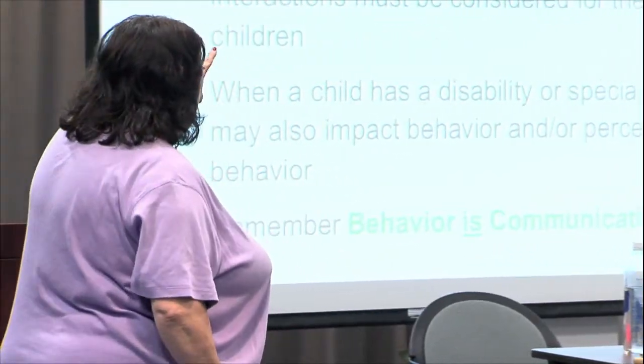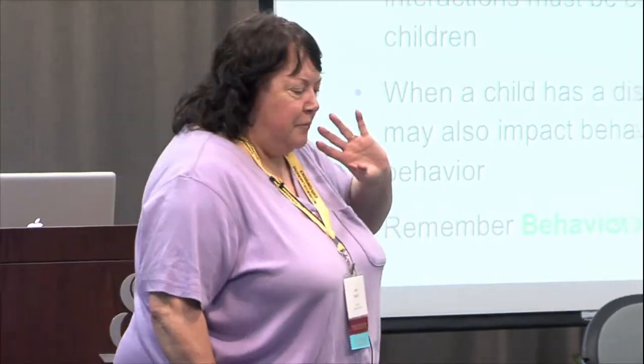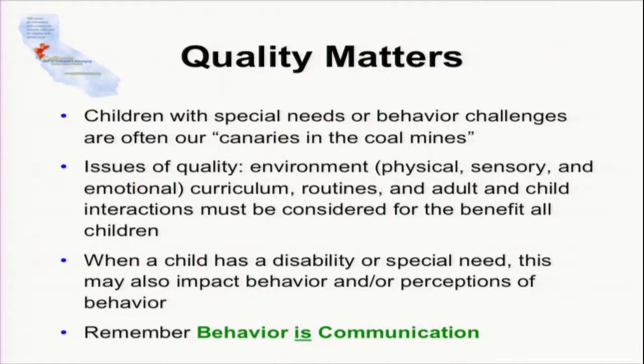So here's why quality matters. Children with special needs and behavior challenges are like our canaries in the coal mine. So if you haven't been coal mining lately, which most Californians have not, when you dig for coal in the ground, the gases that come out of the coal are heavier than oxygen. And at some point, the oxygen gets pushed out of the small enclosure, and you don't have enough oxygen to stay awake. You fall asleep and die. This is not a good thing if you are a miner.